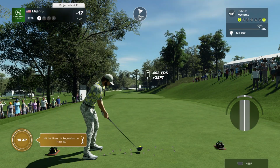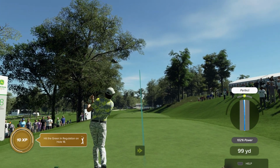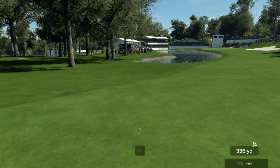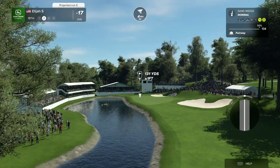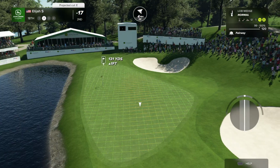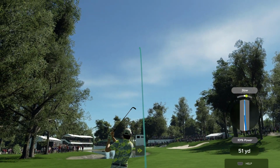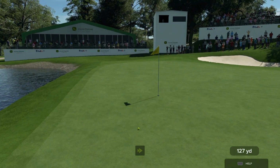Hard to describe the difficulty of this tee shot unless you've actually been here. Par 4, 463 yards. Missed the fairway bunker down the right-hand side, and you've got a clear shot to a very narrow green surrounded by water on the left-hand side. From about 130 yards here, just 2 shots behind.